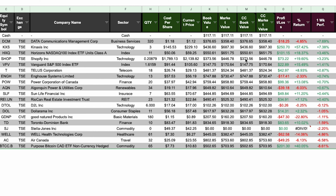Now jumping over to the entire portfolio, I've sorted this differently this week, where I've sorted it by the 1 week performance. So the top performers for this past week were DCM as well as Kinaxis. Now DCM is a stock that seems to have been floundering between the $1 mark and $1.20. So if you're looking to enter into a position for DCM, this is not financial advice by the way, right now just looking at the pattern, you could probably swing trade this at $1 and sell it at $1.20 and see where it goes from there.